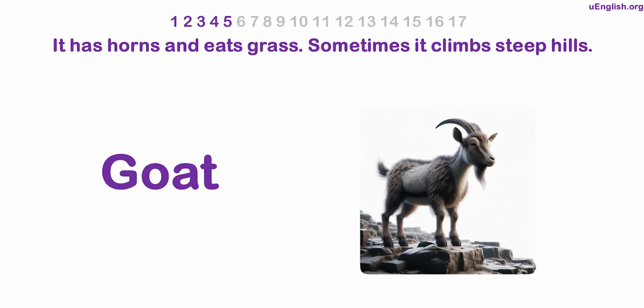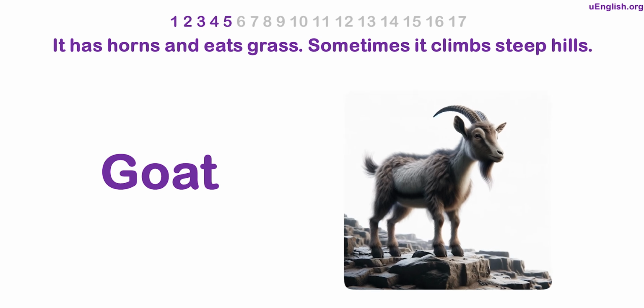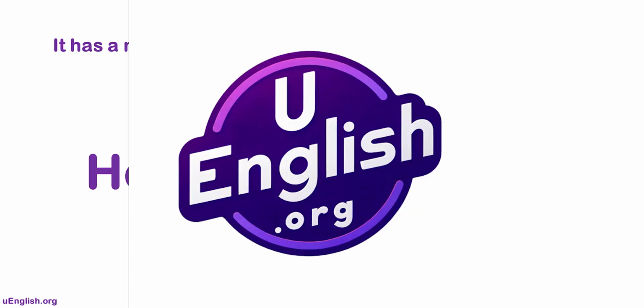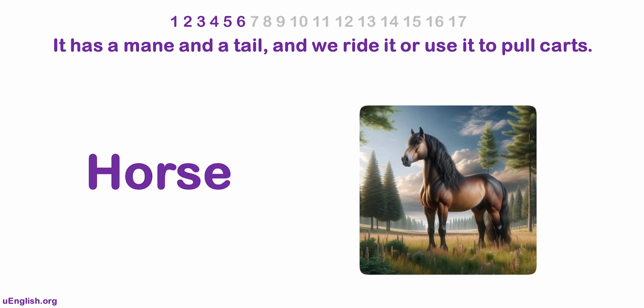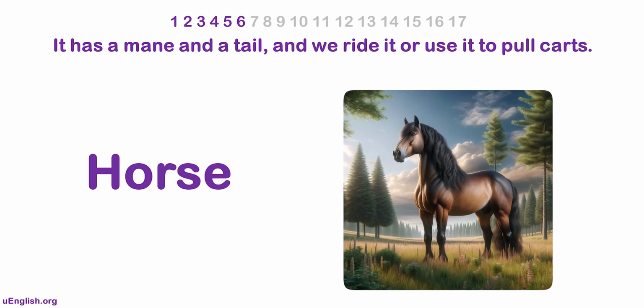Goat. It has horns and eats grass. Sometimes it climbs steep hills. Goat. Horse. It has a mane and a tail, and we ride it or use it to pull carts. Horse.